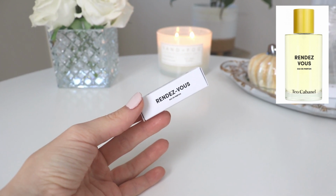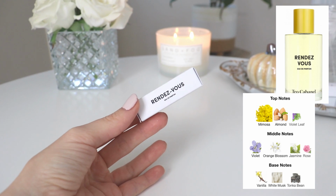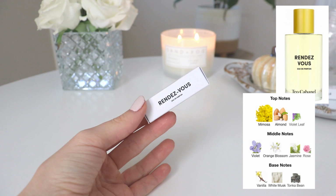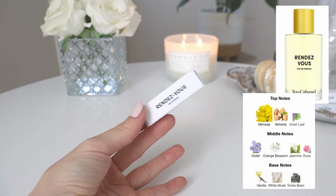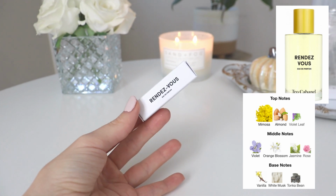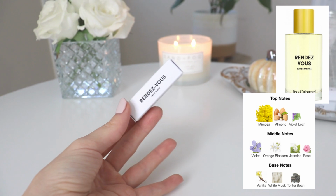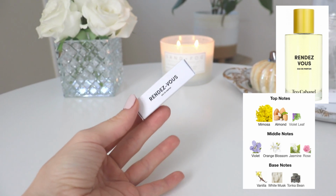And this one has notes of mimosa, almond, violet leaf, violet, orange blossom, jasmine, rose, vanilla, white musk, and tonka bean. And to me, this just smells like a sweet, happy, almondy floral, but very feminine. It has a little bit of a sexiness to it, but at the same time, this could be an everyday scent, I think, for spring and summer, and it's just a beautiful fragrance. Let me go ahead and spray it for you.